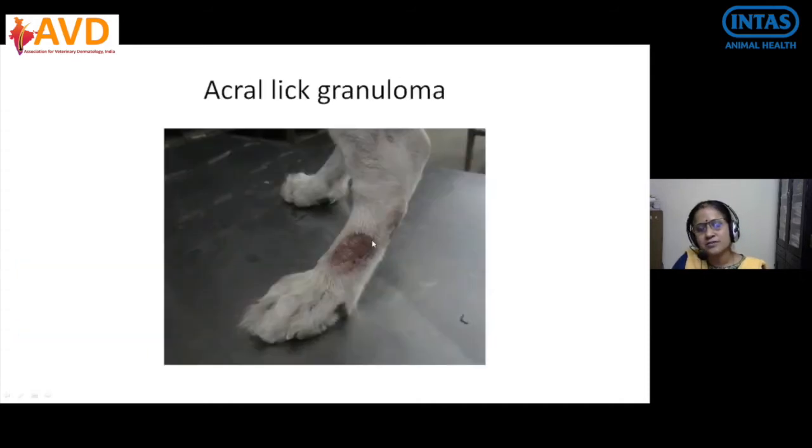And acral lick granuloma, this is also one form of deep pyoderma. You can see an ulcerative lesion and erythema, and sometimes you may see the granulation tissue also. This is not a primary bacterial disease, and you may know about acral lick granuloma. It is constant licking of either the metacarpal or metatarsal area. Either it could be attention-seeking behavior, psychogenic, or most of the time, 90% of acral lick granulomas are associated with atopic skin disease or food allergy or any other autoimmune skin disease, but a highly pruritic skin disease. So we need to address the underlying etiology along with managing the bacterial skin disease. This is one form of highly challenging granuloma.